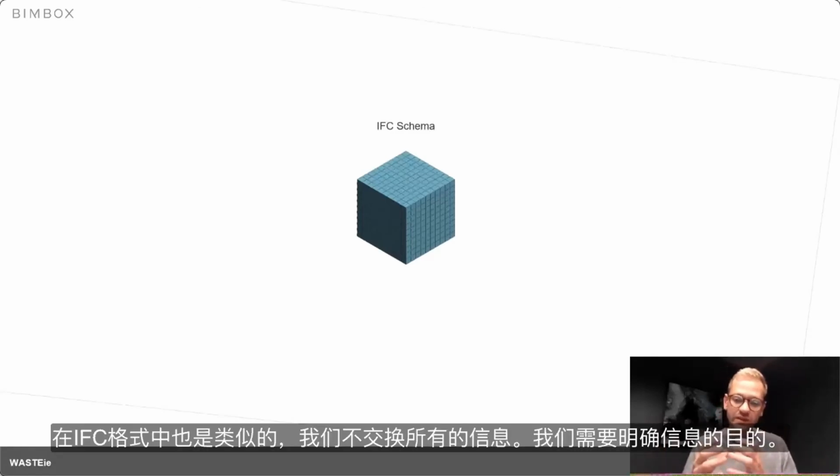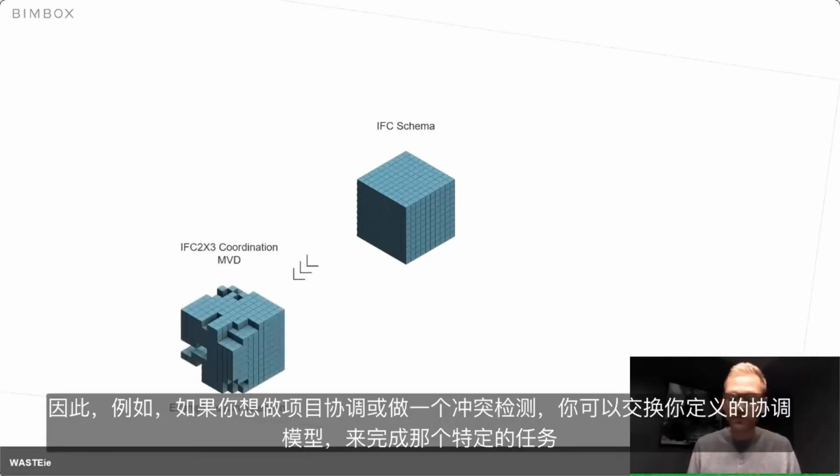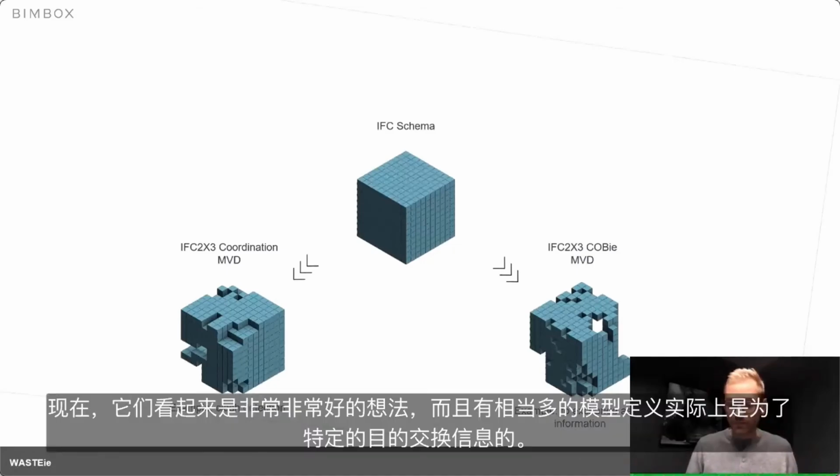A similar idea applies with the IFC schema. We don't exchange all the information that's out there. We need to define the purpose of the information. So for example, if you want to coordinate or do a clash detection, you can exchange the coordination model view definition to do that particular task. If you want to extract information from your model about facilities management or asset management, you would use something called COBie model view definition.